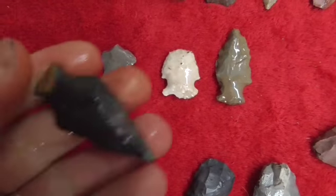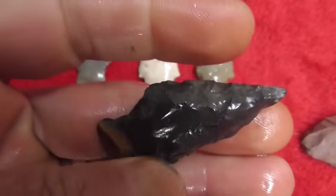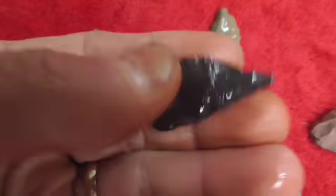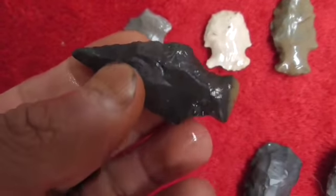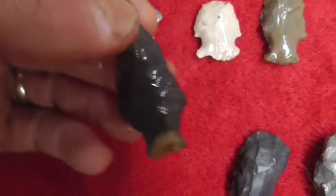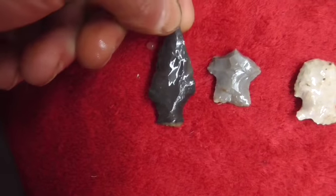And I believe this one right here is an Elk River. It's got beveled blade edges. The Elk River is beveled. It's a really cool piece right there. I like it. Some cortex left on it. Just thrilled to find that.